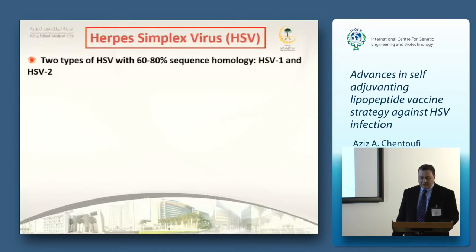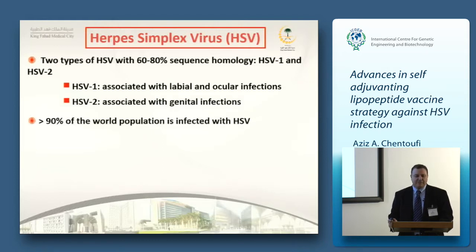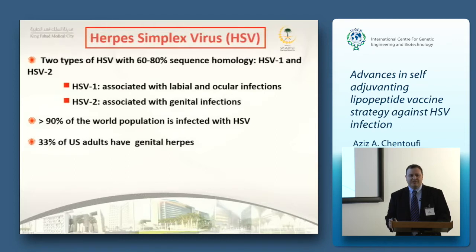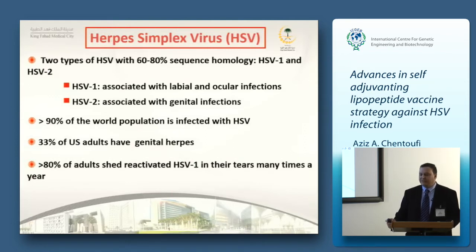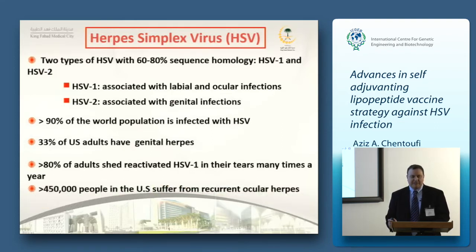As you know, we have two herpes viruses that share 60 to 80% of sequence, named HSV1 and HSV2. HSV1 is mainly associated with labial and facial infections and ocular infection. HSV2 is associated with genital herpes. 90% of the population worldwide is infected with HSV. 33% of adults in the US are suffering from genital herpes, and 80% of adults are shedding reactivated virus in their teeth many times a year. In the US, about 500,000 are suffering from ocular recurrent herpes diseases.